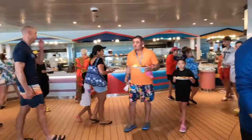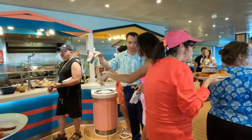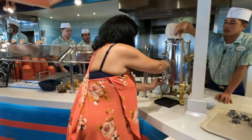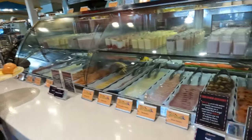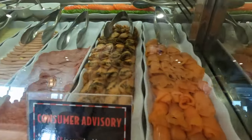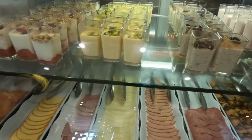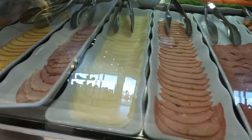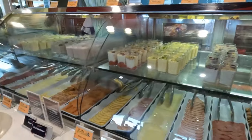Okay, I want to show you guys the food right quick before we get off the boat, because it's like 8:29. They do have the churro Mickey waffles. I gotta go see where those were. They have the charcuterie board. You see, they have the pear, cheese. This is Halloween.